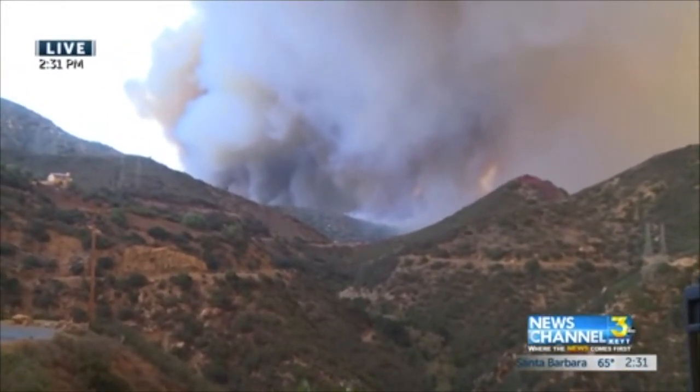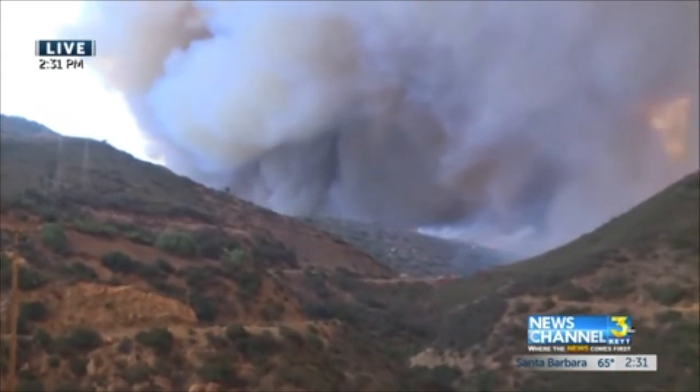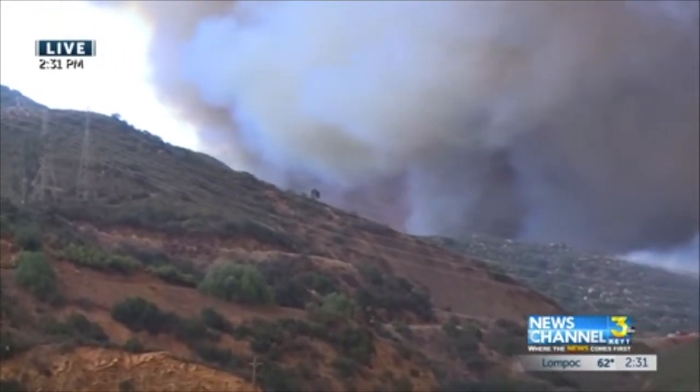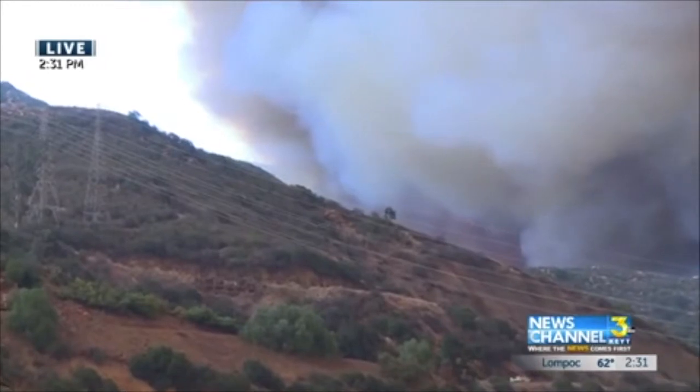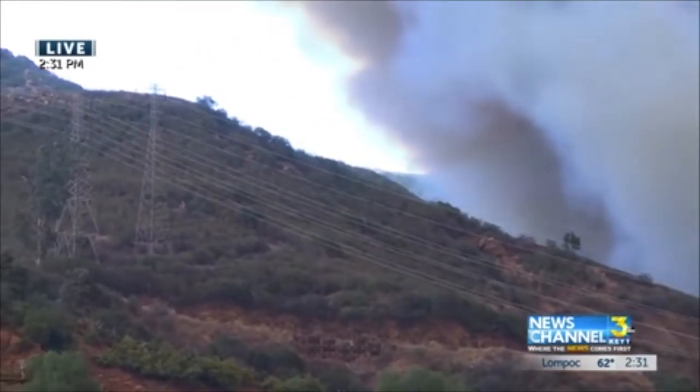Yeah, there's a lot of these big power lines. They kind of look like mini Eiffel Towers. That's the best way I can describe them. These power lines that are on the left side over there as we push in. There's still a ridge away, I'd say, from where the fire is right now, but there's a whole lot of power that runs through this area, and that's got to be a bit of a concern.